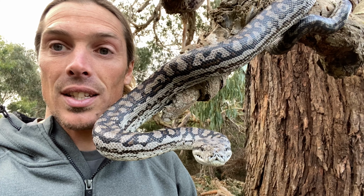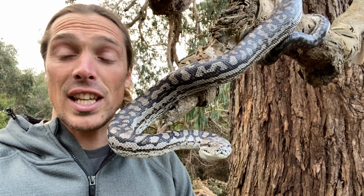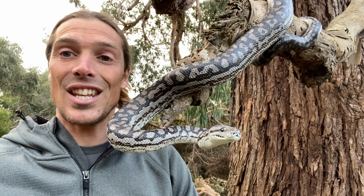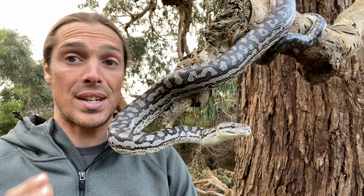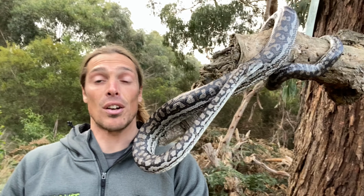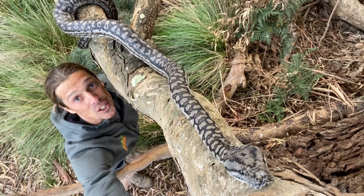The main reason this species has declined here in Victoria is habitat loss. They are largely arboreal snakes, spending a lot of their time climbing up in trees and nesting in the hollows of the old river redgums. The degradation of their habitat by clearing of land and also collecting of firewood. As you can see, Victor's a great climber.